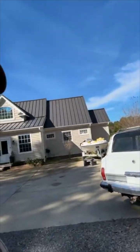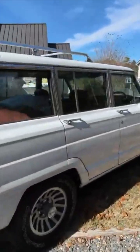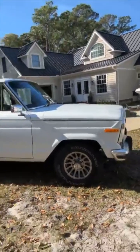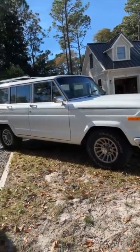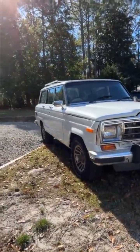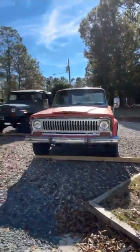Like I said, it's got the 4 doors, and this one was owned by a gentleman who lived in Murrells Inlet. Some of you may know him. He was the owner of Dog's Way Inn, and this was his baby. He's done the restore work on this. So this is a 1989 Jeep Grand Wagoneer.